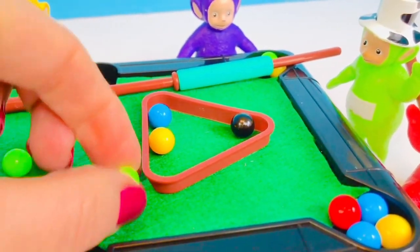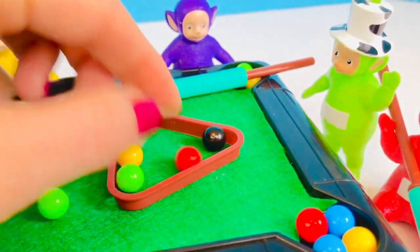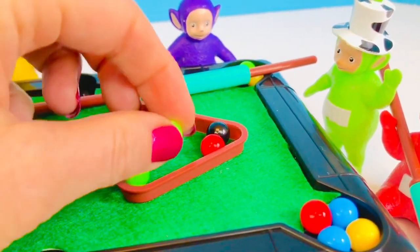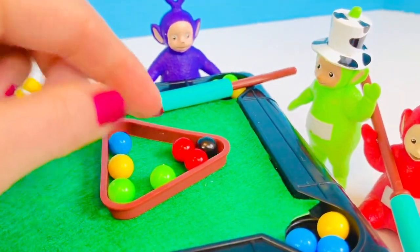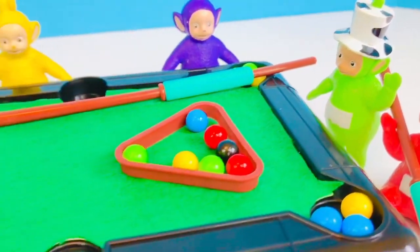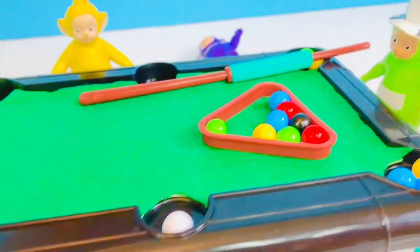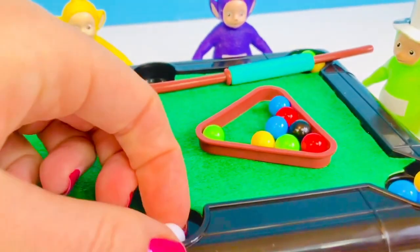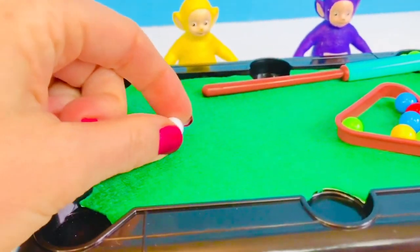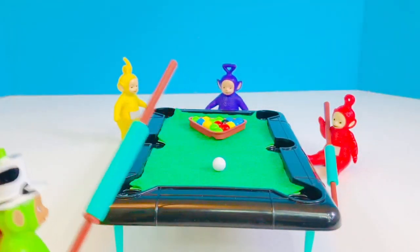But first, all of the balls need to be placed in the triangle rack. Well, every ball except the white ball. The white ball is the one ball you hit with your stick, also known as the cue. Oh, sorry, Tinky Winky. You fell down. The white ball goes down here, and Dipsy is going to break.